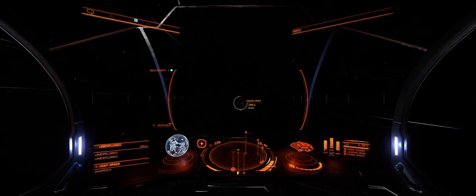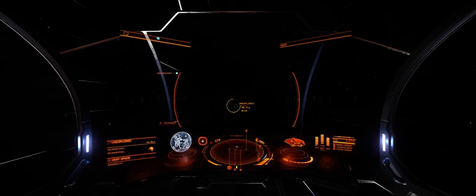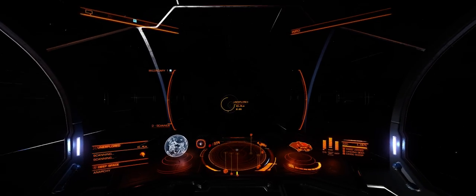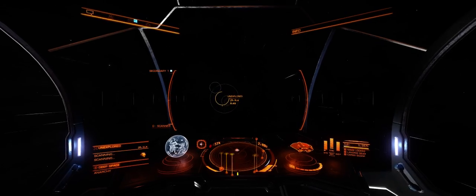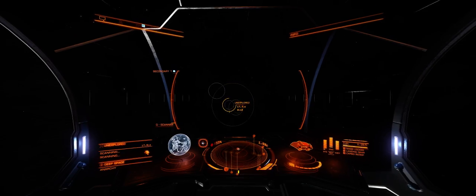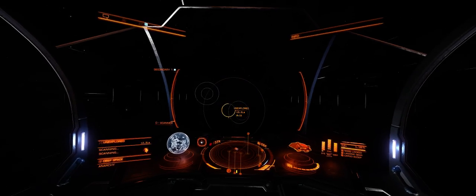Right, we've got 3 planets orbiting each other here, which is somewhat of an unusual configuration. It's not something I come across that often, and all of them have got an atmosphere, and I think all of them are going to be high metal content planets. So this is a particularly valuable grouping here.